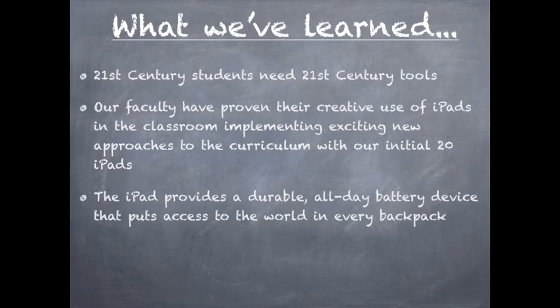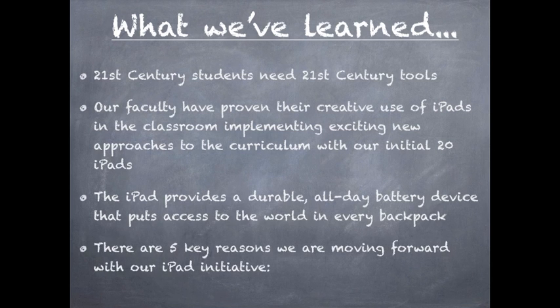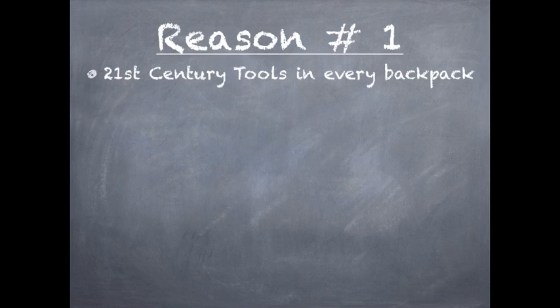The device has also proven to be incredibly durable, with an all-day battery that allows access to the world for every student in every student backpack. For this reason, there are 5 key components to the program that we're rolling out beginning in the fall of 2012. There are 5 reasons that we've decided to go with the iPad for next year's 8th and 9th grade classes. First, the iPad provides a 21st century tool in every student's backpack.